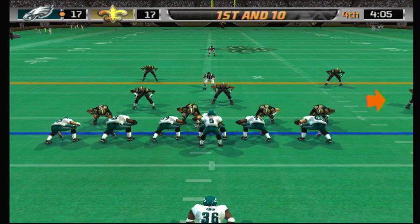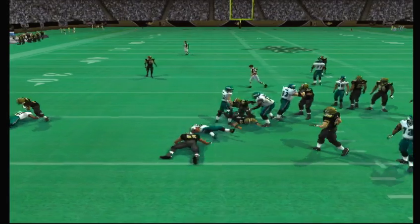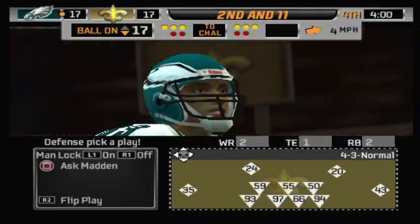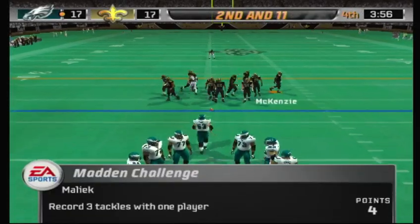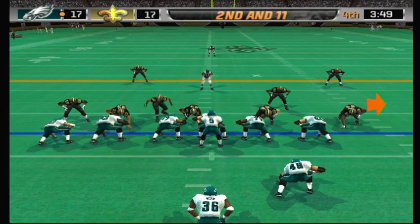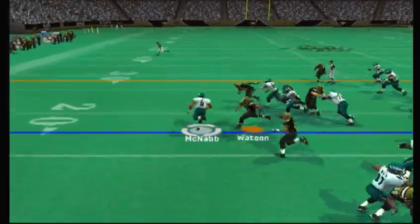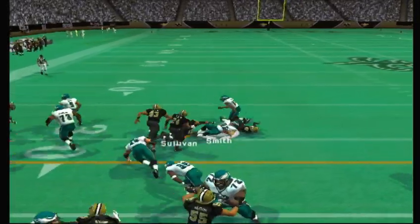Westbrook, the lone back. Tucks it away. Watson comes up to make the play. Westbrook was dragged down before he could get to the line of scrimmage. Boom! This defense will stop him for sure. New Orleans using 3 linebackers. He loses it. The Eagles pick up the fumble.